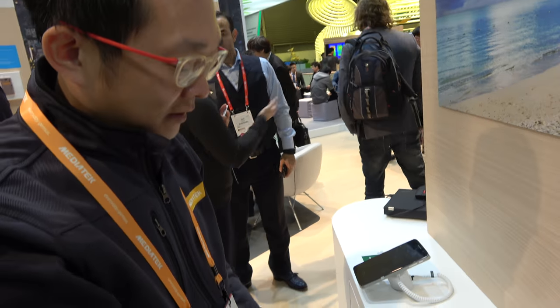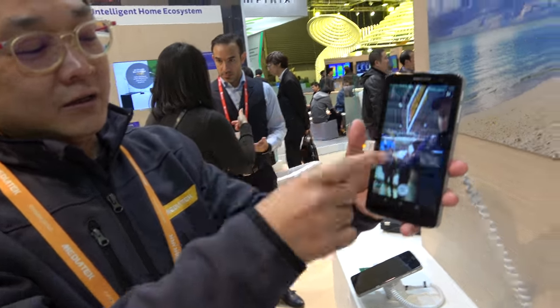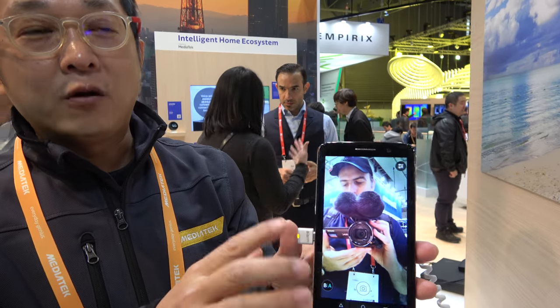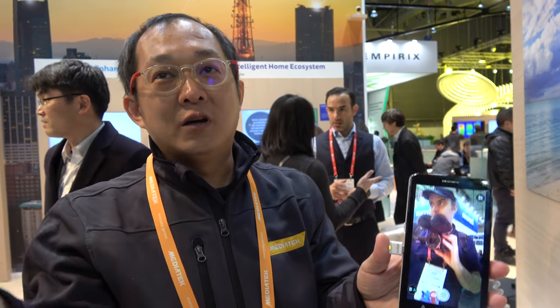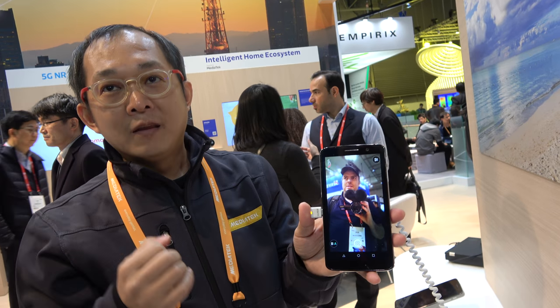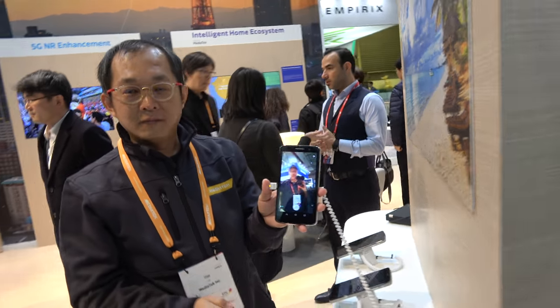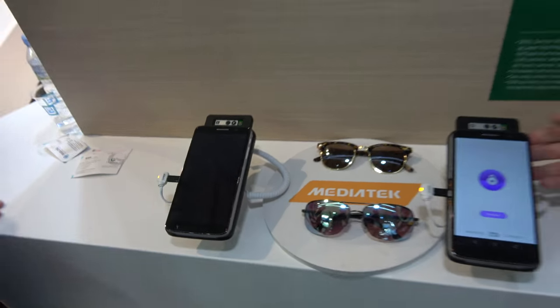Yeah. Thanks to the mobile APU, the neural network. Yes, this is running on our APU. When running on our APU, the power consumption is about 1/10 compared to running on the GPU. Whoa, 1/10. Cool. And what are you showing over here? Okay. Dual front camera, no? Yeah, this dual cam.